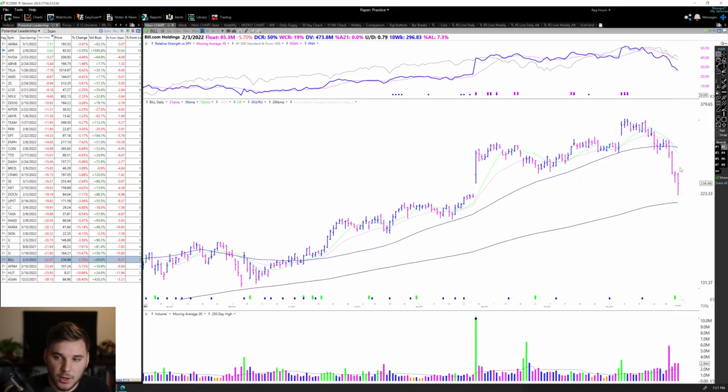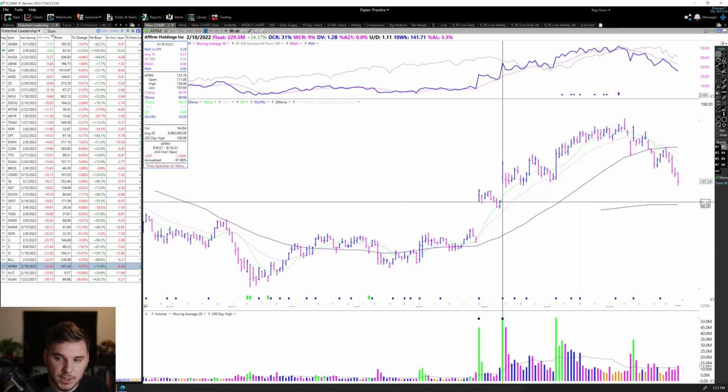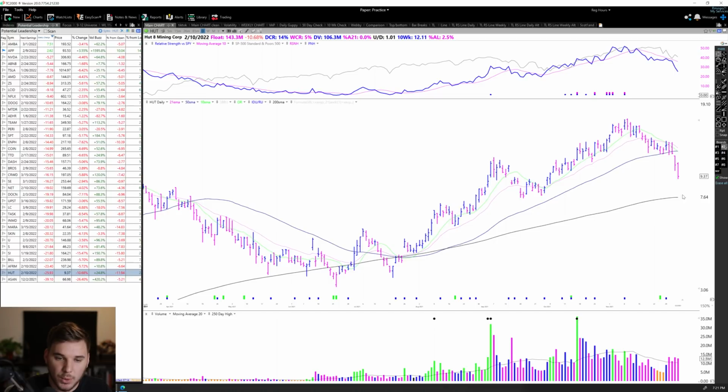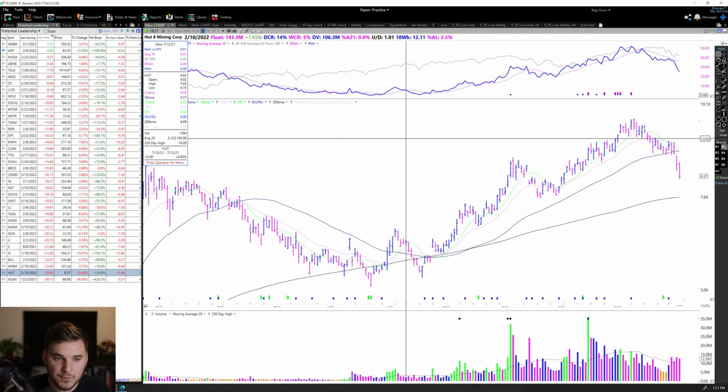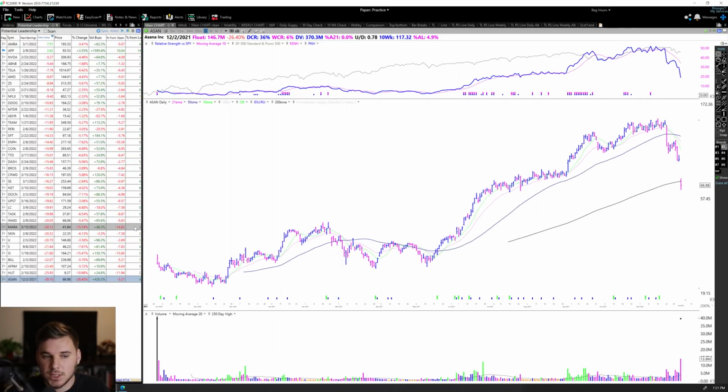Bill also pulling back hard below all the key moving averages except the 200-day moving average. Firm looks like it needs a lot of time. Maybe it has a date with the 200-day as well as this former consolidation near 92 or so. Hut pulling back pretty hard as well after a failed breakout here. And lastly, we've got ASAN, which had a gap down on Friday on very high volume. So most of these just look like they're in downtrends at this moment.